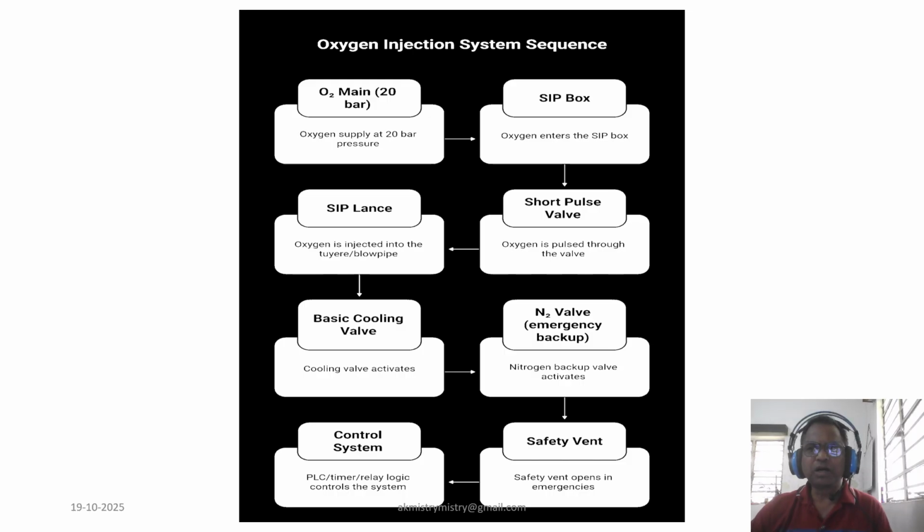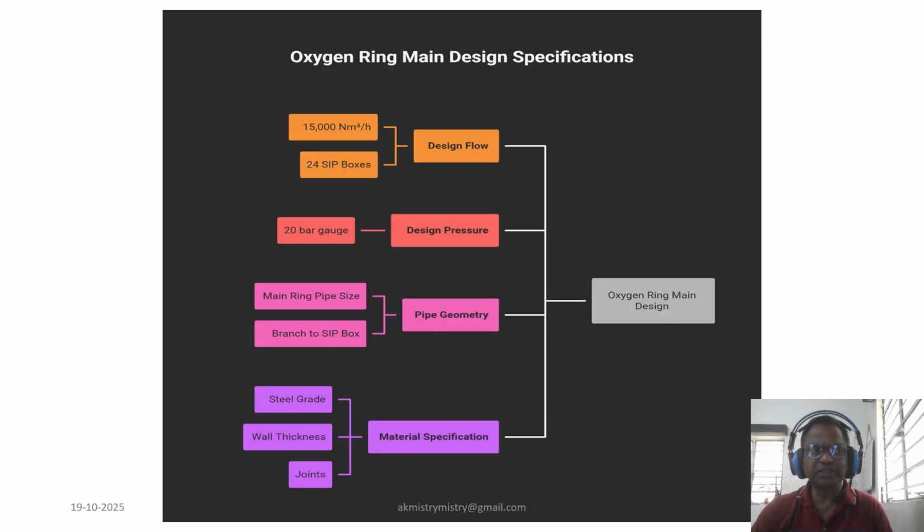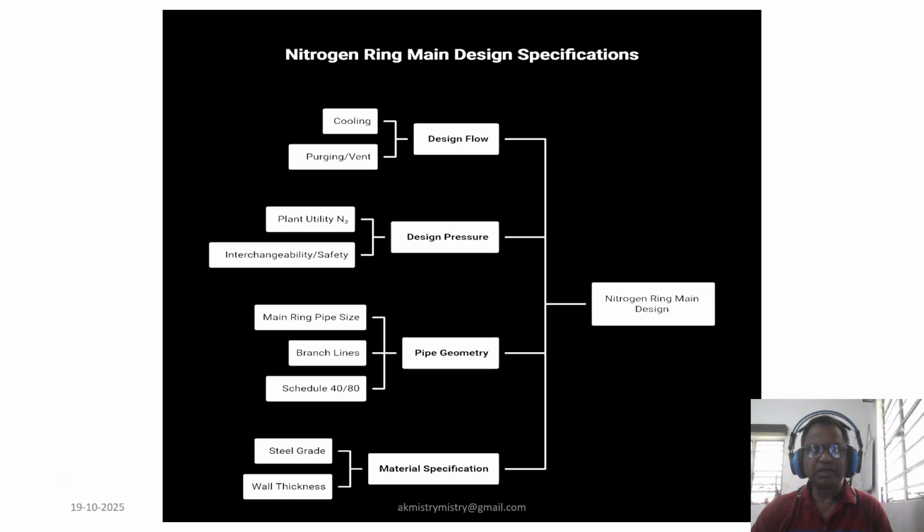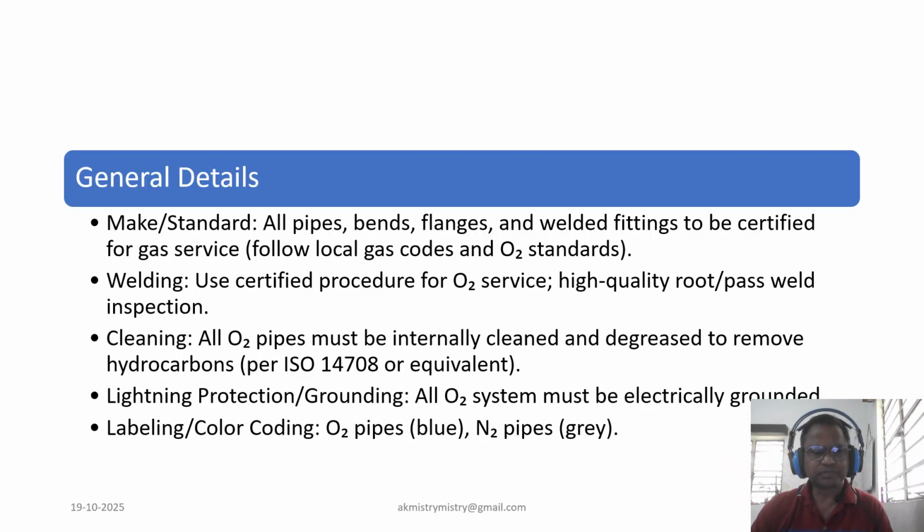Now, coming to the oxygen injection details, as we have shown, this has already been shared. The oxygen ring details have also been shared. And similarly, the nitrogen ring details have already been shared.